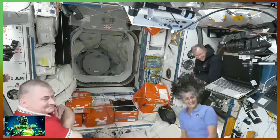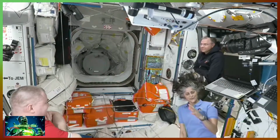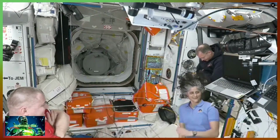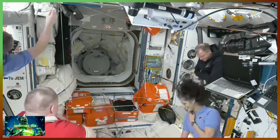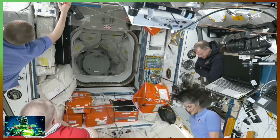Once the vestibule is pressurized from vacuum up to the same pressure that's inside the International Space Station, that's 14.7 psi, we should be expecting NASA astronaut Butch Wilmore, who is the astronaut tasked with hatch opening procedures, to go through. We're still in 5 minutes. We're going to open the hatch.